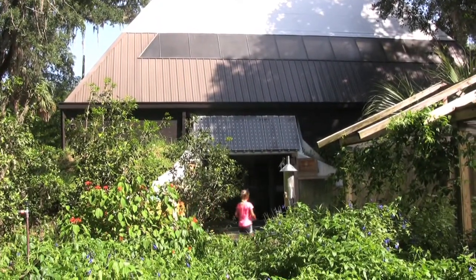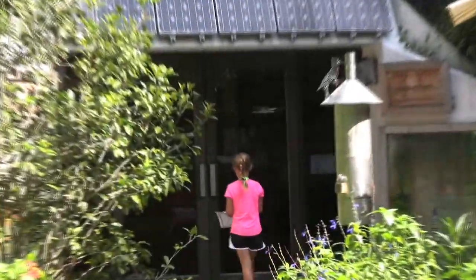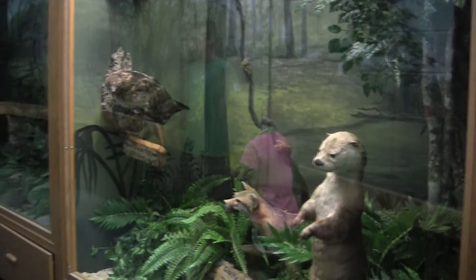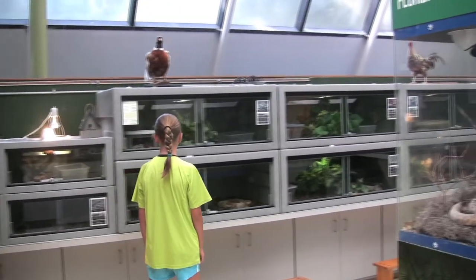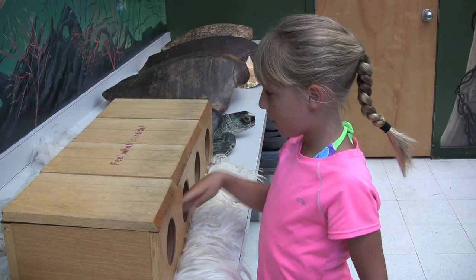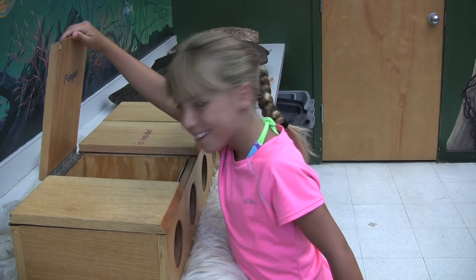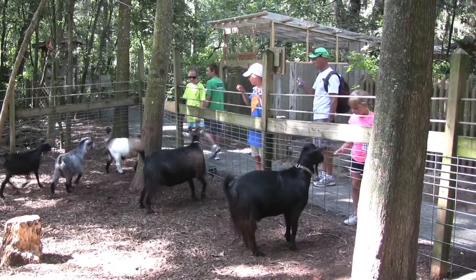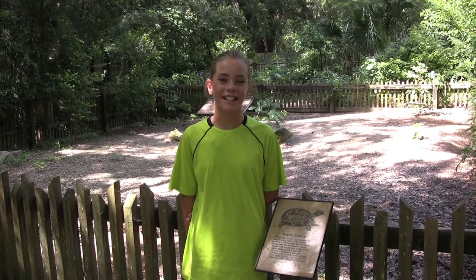Start your visit of Tree Hill at the Visitor Center. There's lots of cool displays inside. The Visitor Center has stuffed and live animals. I like being able to touch everything. We had fun with the goats. I like all the live animals here.